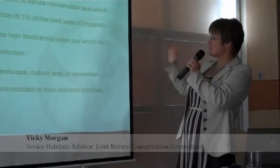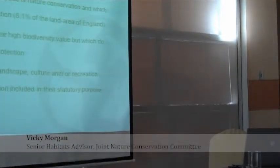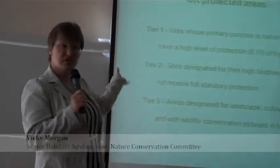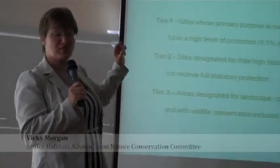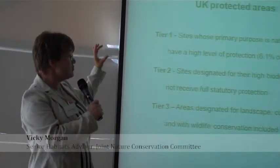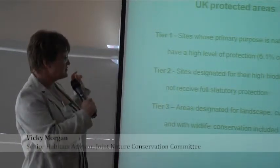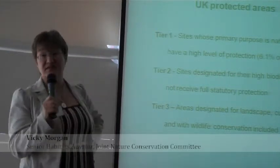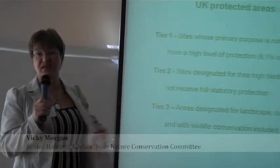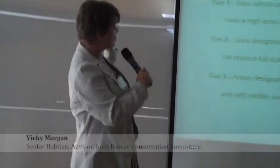Just to set the scene, he pointed out that we've got 3 different tiers of protected area in the UK. We all knew that, but it's been surprisingly useful to have him come and tidy it up for us like this. Tier 1 are the sites which are primarily for nature conservation. They've got a very high level of protection, and they cover about 6.1% of the land area of England. I think for the whole UK we're looking at just hovering around 7% of these types of sites, but I haven't been able to check that statistic because of broadband trouble.